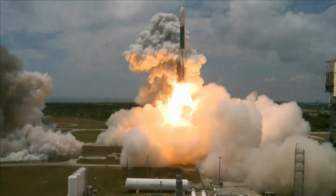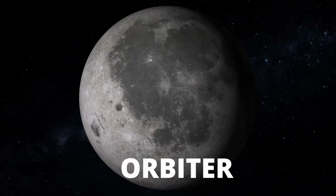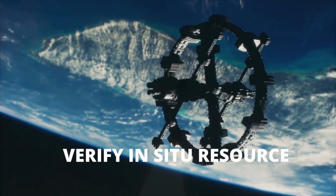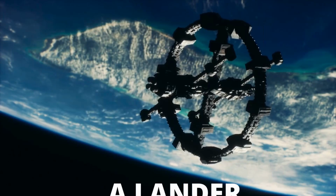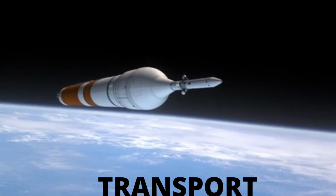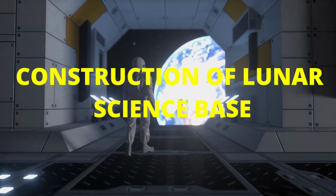Chang'e 7, expected to launch in 2026, is a mission that will explore the South Pole for resources. The mission will include an orbiter, a lander, and a mini flying probe. Chang'e 8, expected to launch in 2028, will verify in situ resource development and utilization technologies. It may include a lander, a rover, and a flying detector, as well as a 3D printing experiment to test building structures. It will also transport a small sealed ecosystem experiment. It will test technology necessary to the construction of a lunar science base.